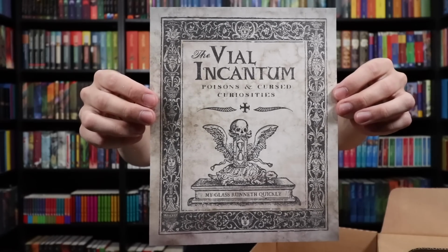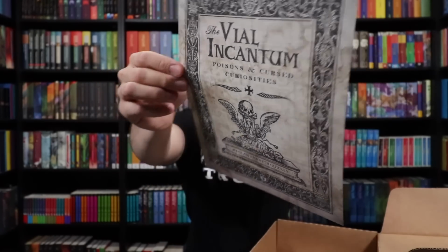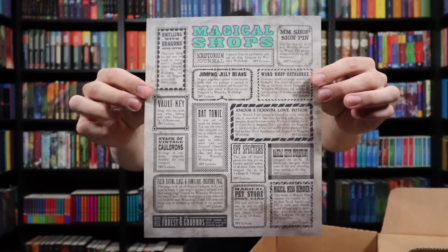All right, that is the box, and now we have the cheat sheet, but on this side of the cheat sheet, we have a little pamphlet or flyer for the Vial Incantum, and it's Poisons and Cursed Curiosities, so kind of a Borgin and Burke's kind of a shop. But great spooky artwork on the back of this cheat sheet, which is right here. And take a look at that. That's awesome. It's like a newspaper advertisement kind of a layout.